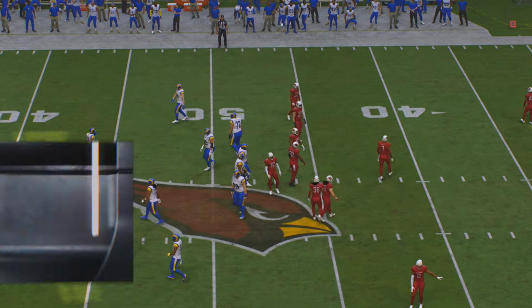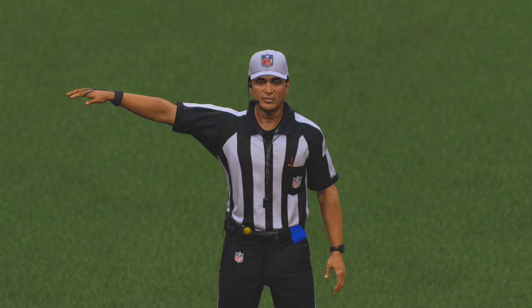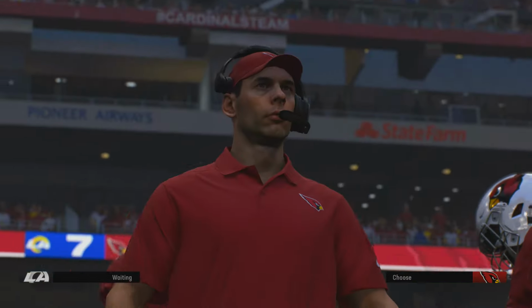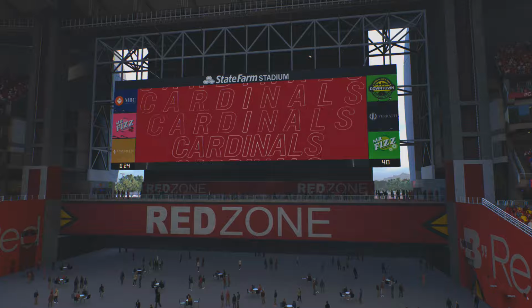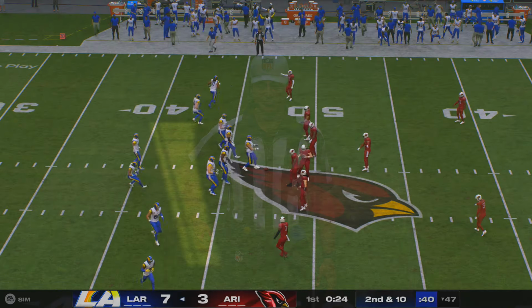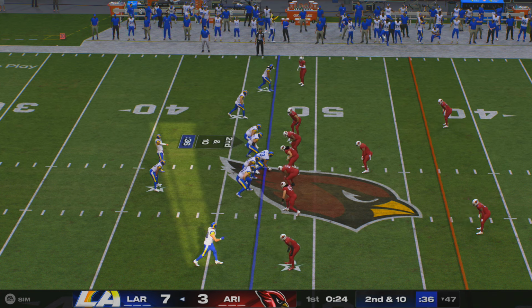Oh, and they sent the man in motion too late. This is going to be a delay. And they'll accept that penalty. Still second down. So the delay of game penalty moves it back 5. That makes it 2nd and 10.